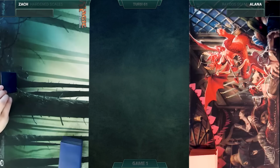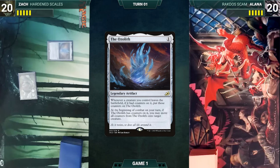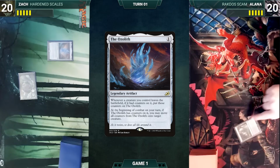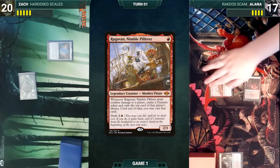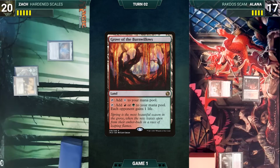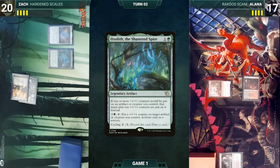I will open on a forest, and I will play the Ozolith. Ozolith, I love that card. Okay, yeah. And I will pass the turn. Draw for turn. Such a Blood Crypt. Cast a Raven, and I'll pass. I will play a Grove of the Burnwillows as my land for the turn. Play Ozolith the Shattered Spire. I will pass the turn after that.